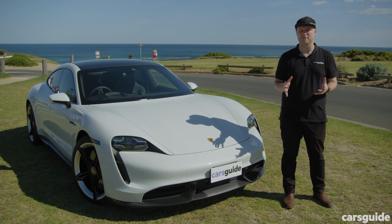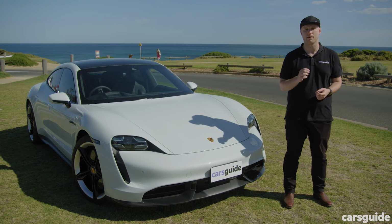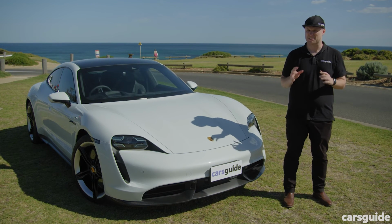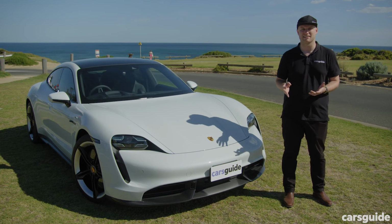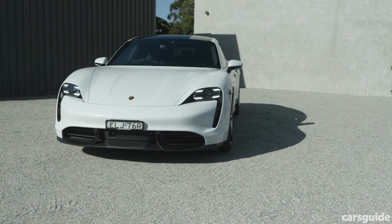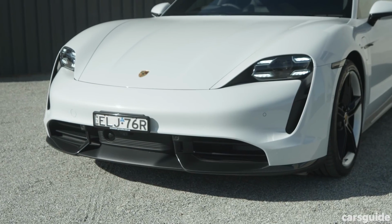The Taycan is arguably the greatest electric car yet, with it well and truly putting the pressure on the incoming Tesla Model S and Audi e-tron GT. That said, its greatness actually has nothing to do with the fact that it's an electric car and everything to do with the fact that it's a phenomenal sports car. It's for that reason the Taycan's got us really excited and we can't wait to see where it goes next.